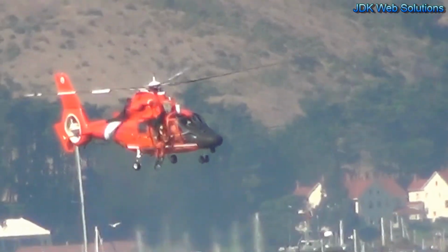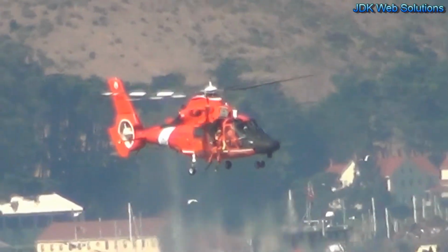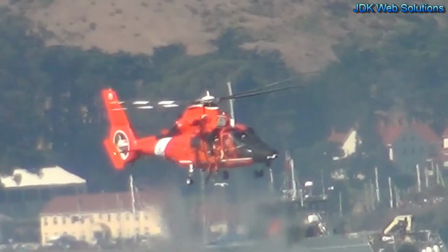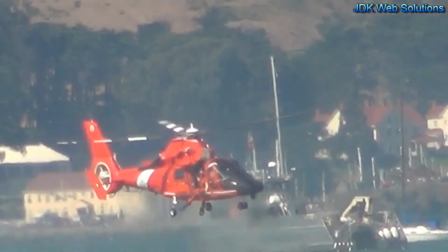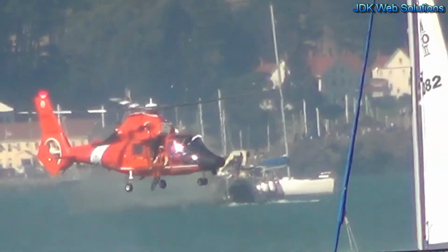Okay, our Dolphin is an HH-65 Dolphin helicopter. It's a Eurocopter. It's a twin-engine, single-main rotor helicopter. It's got medevac capabilities, search and rescue situations. It's a helicopter operated by the United States Coast Guard. Again, this one out of Coast Guard Station, San Francisco. It's a variant of the French-built Eurocopter AS-365 Dolphin. Its role, search and rescue, manufactured by Aerospatiale.